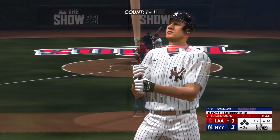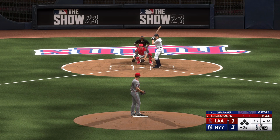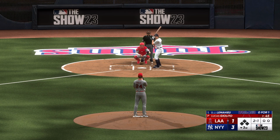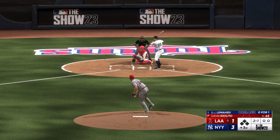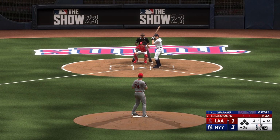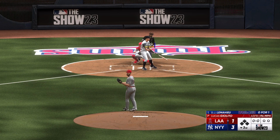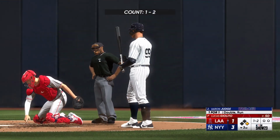And welcome back. Bottom of the inning. And now it's DJ LeMahieu digging in. And it is 2-1. You know, these Yankees are doing a great job, Boog, of just waiting for the right pitch to come their way. And I'm seeing very patient at-bats out of them. It's not just the three runs they've already scored. On top of that, they forced this starter to throw more pitches than he wanted to at this point of the game. That one misses. So a leadoff walk. Pretty easy walk right there. Last pitch wasn't even much to think about.